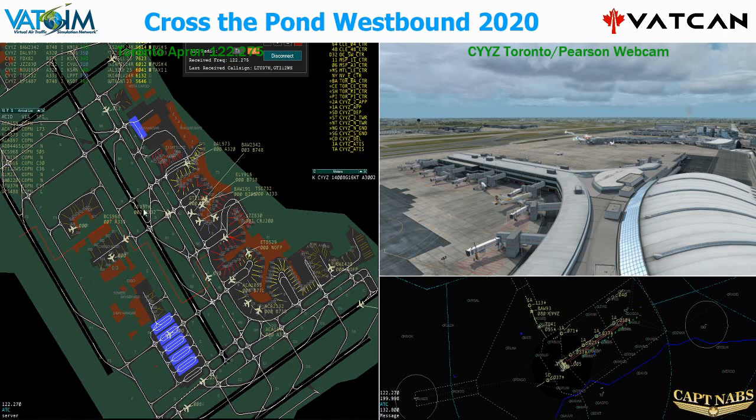Apron, LTU 37 Hotel on Alpha Juliet. LTU 37 Hotel, Toronto Apron, good afternoon. Hold your position there. I've got one push, and actually, if you can just come into the apron and hold it on Alpha Juliet, if you can get across Alpha, that'd be great.